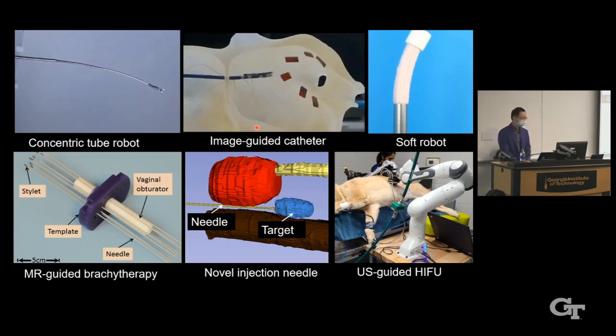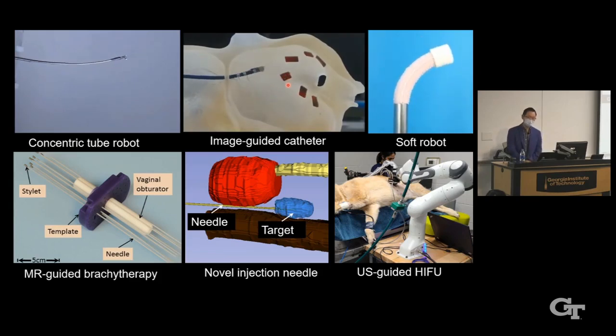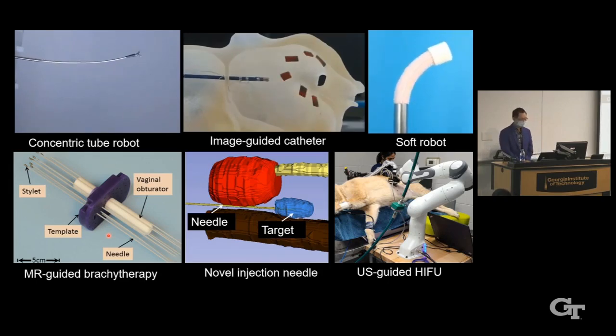In our lab, we develop different types of continuum robots. Here is a concentric tube robot, which Seth just mentioned. The second one is the catheter, and here is a catheter manipulated into the left atrium for ablation. The third one is the soft robot. We also developed some non-continuum robots like the MR-guided brachytherapy and injection needle robots and also robot-assisted HIFU. Today I will just focus on how to use continuum robots to save patients' lives.